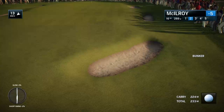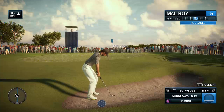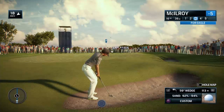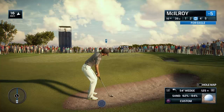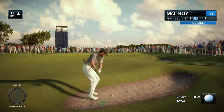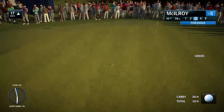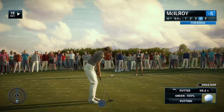Not his best shot, and now he'll have to deal with a bunker. Yeah, they say the hardest shot in golf, the next one. Digs into the bunker, getting set to play the third shot. Safely aboard. Locked in on the read and the speed.